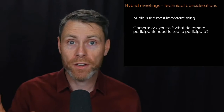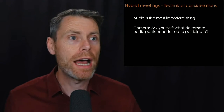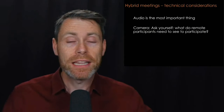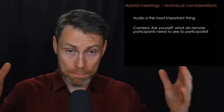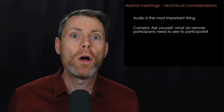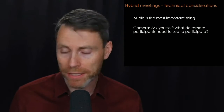Sometimes we'd prefer not to see the people sitting at the table. We'd prefer to see the board where stuff is being written on. We'd prefer to see the slides. We'd prefer to see the mural whiteboard, the digital whiteboard. So show the participants at home on the screen, in the biggest format possible, what they need to see, not just thinking that they need to see a view of the people in the room.